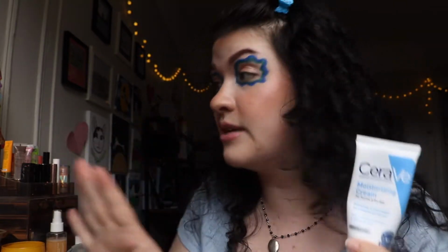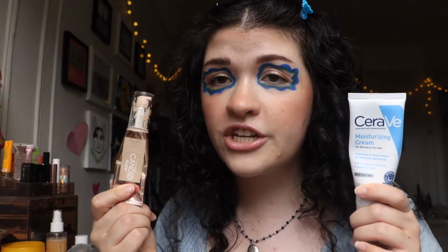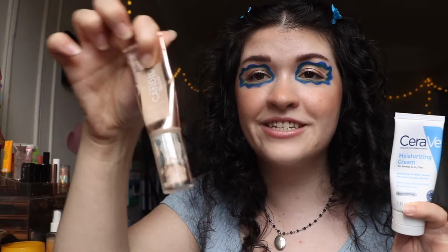Like I said, it's great with the Milk one. It's also really great with my Revlon Candid Glow foundation. Oh my god, this one already feels like a serum, and then adding a little bit of moisturizer to it just makes my skin feel so nourished and wonderful. I have used this in a non-makeup capacity too. I think the moisturizing cream is great for your extra dry skin days.